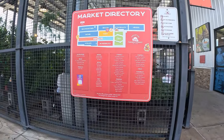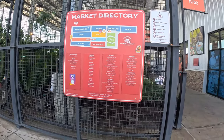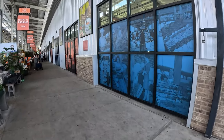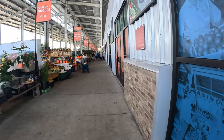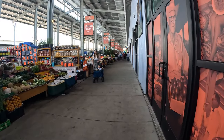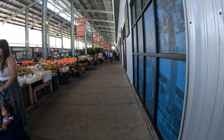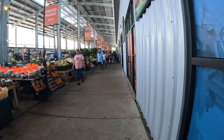Here goes a little list of all the farmers. So if you're in Houston or haven't been to Houston, it's a nice little place to visit. It's a lot of fresh produce, as we said, fresh herbs and spices. A lot of friendly people.